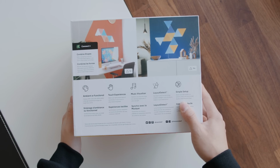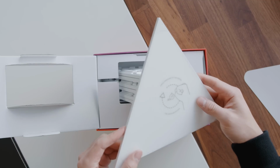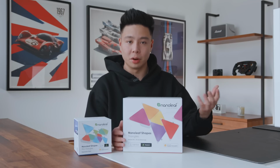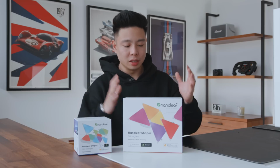Just go ahead and stick it on the wall. If you want to have a pattern going down or a square, you can definitely do that. And it's just fun to be able to change the colors depending on the mood that you would like. So during the daytime, you might have it on a cooler or warmer setting for productivity, but at night you might want to have a red or blue hue. You can definitely do that.